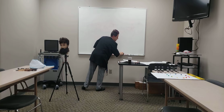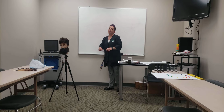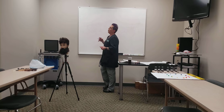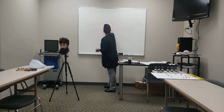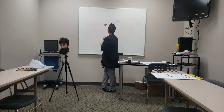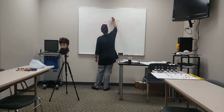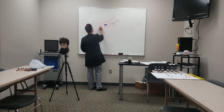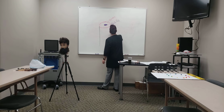Now we're going to talk about the three layers of the hair. And we're going to look at this as an egg. So the medulla is going to be the yolk. Next, we have the cortex. And the cortex is the egg white. And then we have the cuticle, which is the shell of the egg.